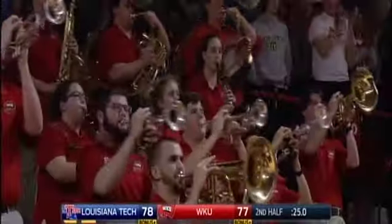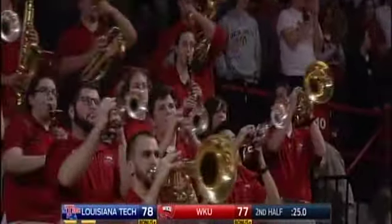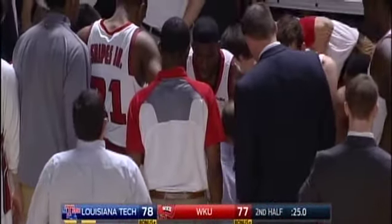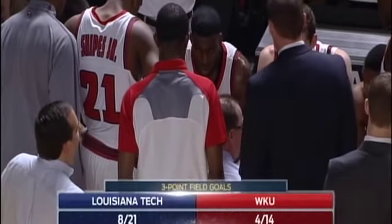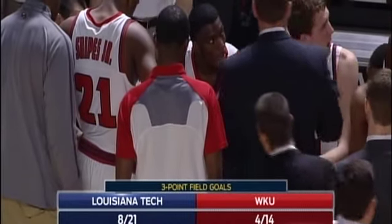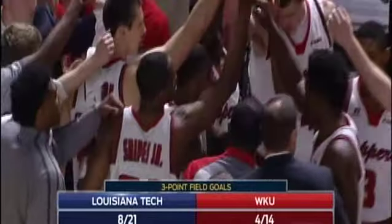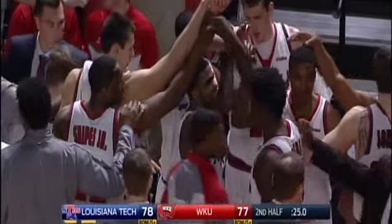This is the 9th game this year that the Hilltopper senior Cosby's had more than 20, and it's the 6th game this year that the Louisiana Tech senior Alex Hamilton has scored at least 30. And the Bulldogs have, though, up 1, 25 seconds left. Bulldogs have 2 timeouts left. The Hilltoppers have none. Possession arrow favors WKU, however. And as you mentioned earlier, both teams in the double bonus.